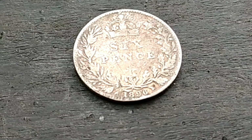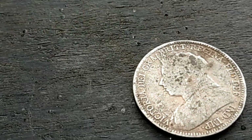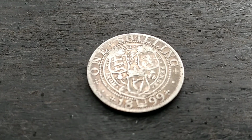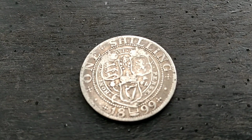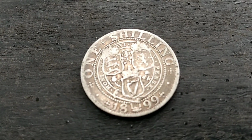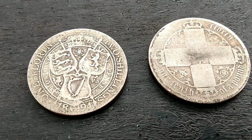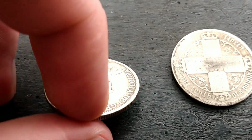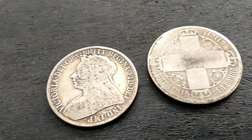So here we have a sixpence from 1896, a lovely design, obviously from the reign of Queen Victoria, a veiled portrait. Once again, these coins were done by weight, so it was 70 pence per gram. Here we have a shilling from 1899, so Queen Victoria again, the veiled portrait. I have two florins. The one on the left is from 1894, in amazing condition. And again, we have a veiled portrait of Queen Victoria.